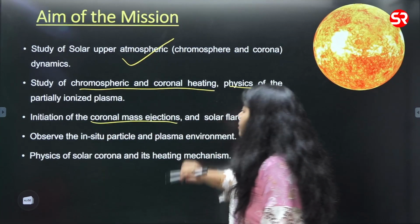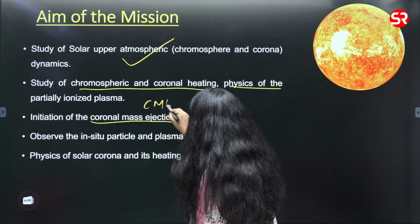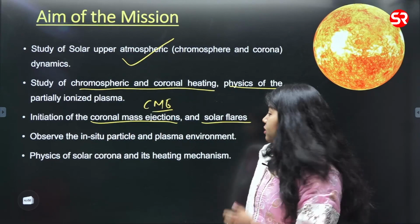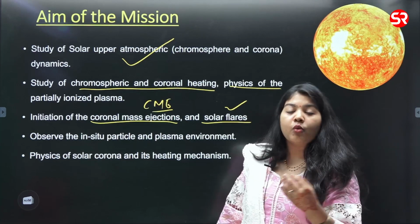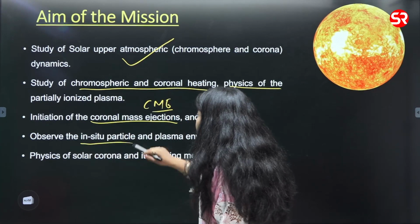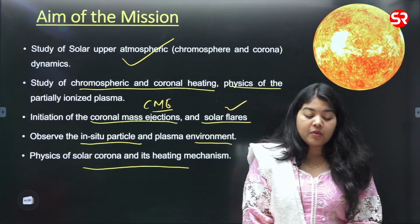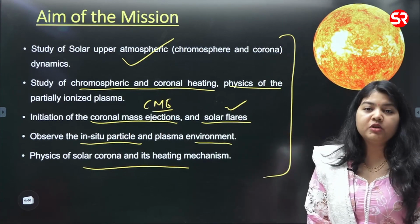What is coronal mass ejection? How does it get initiated? Very, very important for your examination, as well as understanding the activities that happen in the outer atmosphere, and then in the universe. Then what are solar flares, what are its effects, how it interacts with the Earth's atmosphere and magnetosphere, and the observation of the in situ particle and the plasma environment, as well as understanding the solar corona and heating mechanism. Now what is the problem? This is how ISRO has given that these are the different aims of the mission.